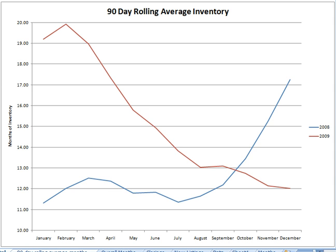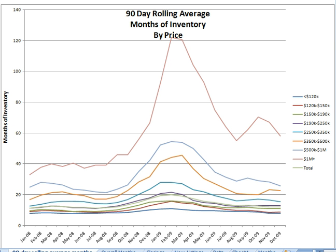Hopefully it shows that we're back on the right path, and I believe we are, especially with the tax credits that are in place. Both the first-time homebuyer tax credit as well as what I call the move-up buyer tax credit, where if you've lived in the home for 5 of the last 8 years, you can qualify for a $6,500 credit with some limitations. But definitely spurring some activity right now. We're already seeing it happen.